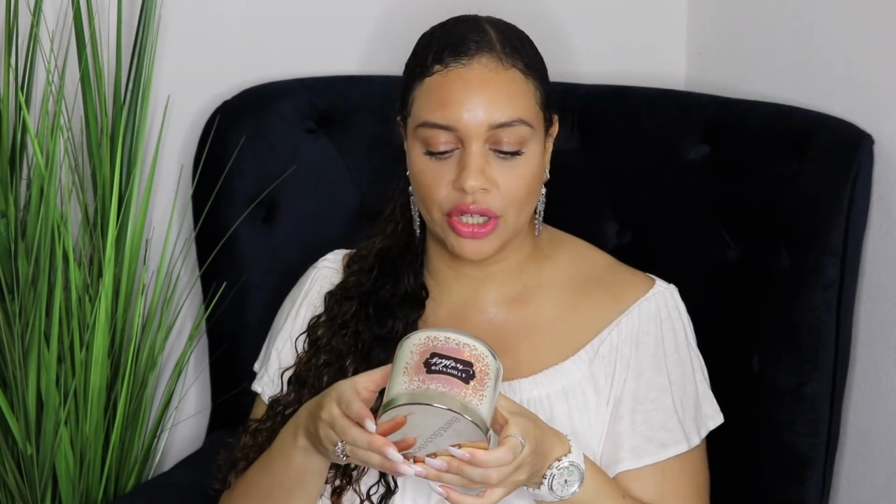Who doesn't love a good candle? So the first candle I have is 1,000 Wishes by Bath & Body Works, and the notes in this candle are sparkling champagne, crystal peonies, almond cream with essential oils. I could sit here and read a list of what the ingredients are, but truth be told, it's just a very nice, beautiful scent. And if your mom likes candles, I think this would be a great choice.